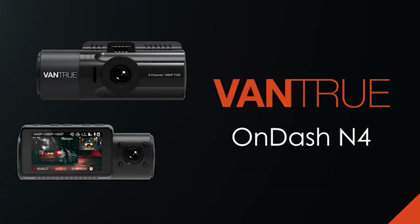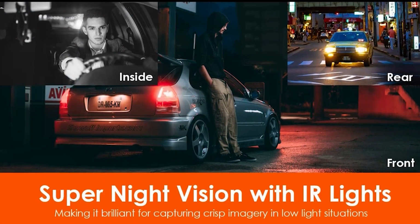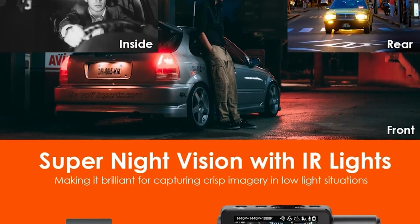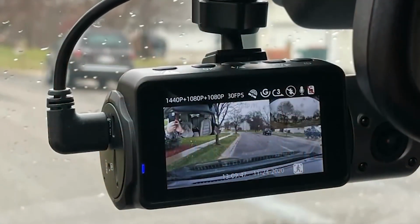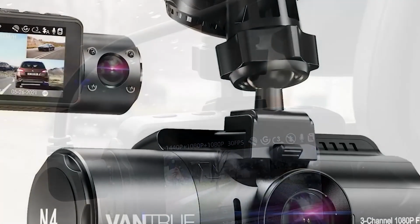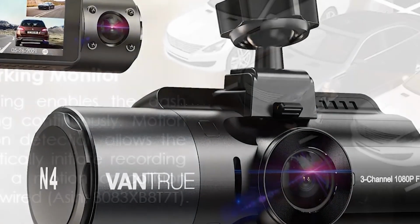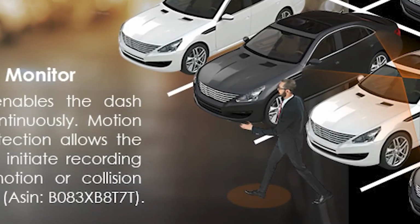In addition to its high-resolution video capabilities, the M4 also features IR night vision, which allows it to continue capturing clear video even in low-light conditions. This is a particularly useful feature for nighttime driving and can provide valuable evidence in the event of an accident. Another great feature of the M4 is its 3-channel system, which provides 360-degree coverage of the vehicle interior and exterior.